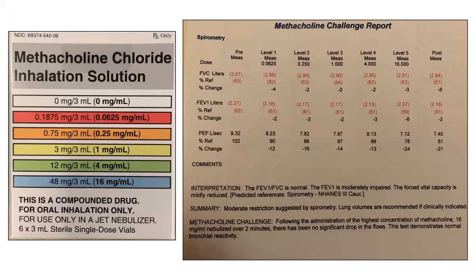So any takers on whether the methacholine challenge report on the right is positive or negative? I mean, it's given at the bottom, but the patient was able to achieve maximal dose, and there was only a 6% change in baseline. A 6% change in baseline, and so that excludes it. You have to have a 20% drop in FEV1.